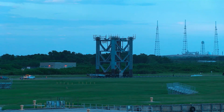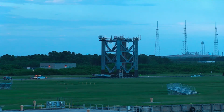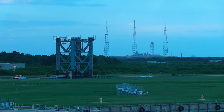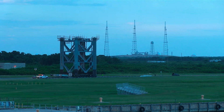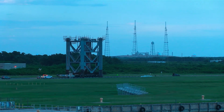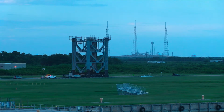Pad 39A was put up for lease by NASA after the final space shuttle flight from that pad in 2011. And SpaceX signed a lease to begin using Launch Complex 39A in 2014. The first Falcon 9 launch from Pad 39A occurred in February of 2017. So these are the two historic launch pads that date back now about 55 years since they were brought into operation in the mid to late 1960s.